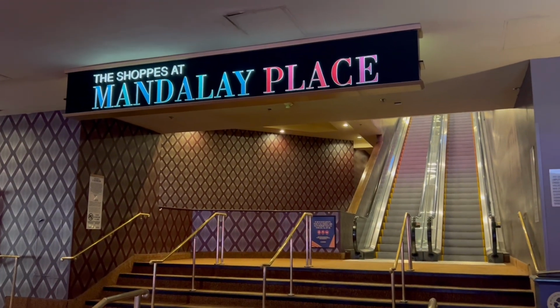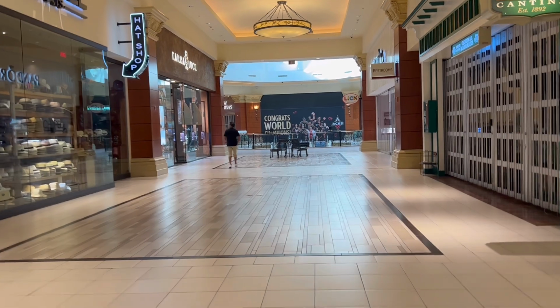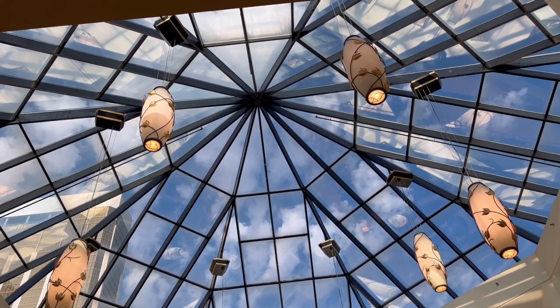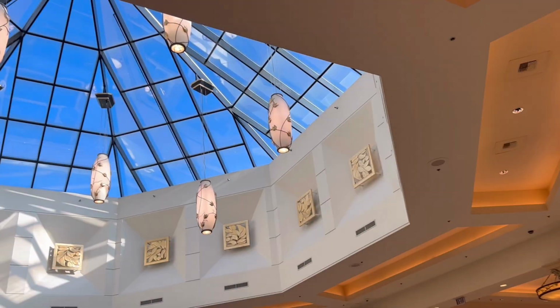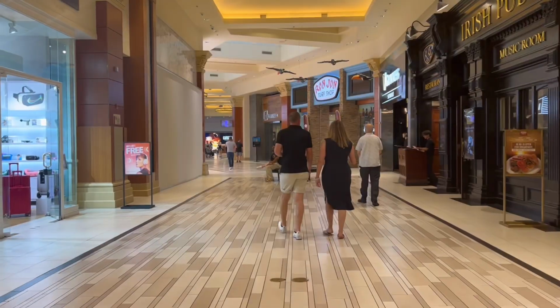While we wait, I figure I'll take you to Mandalay Bay Place. This is a walkway that goes from the Luxor to Mandalay Bay, which is all full of stores and restaurants. Another place I kept hearing about was a place called Riras, which is over here, so I want to go check it out. This feels more like a shopping mall, where the walkway to Excalibur feels more like a walkway to a parking garage.